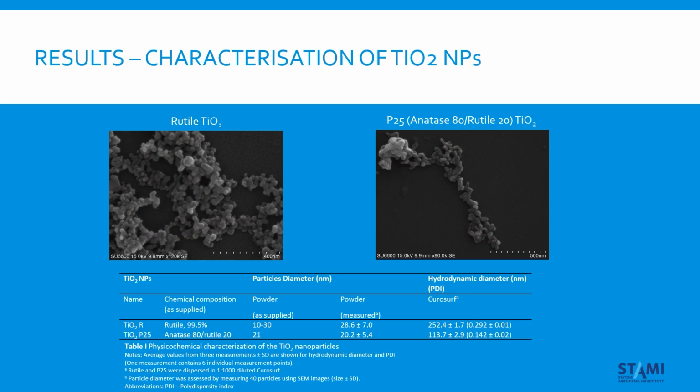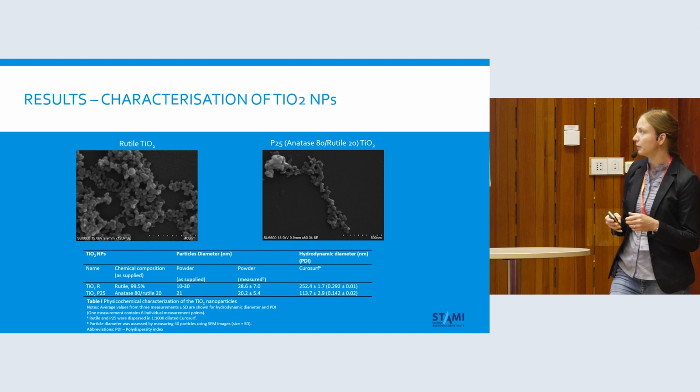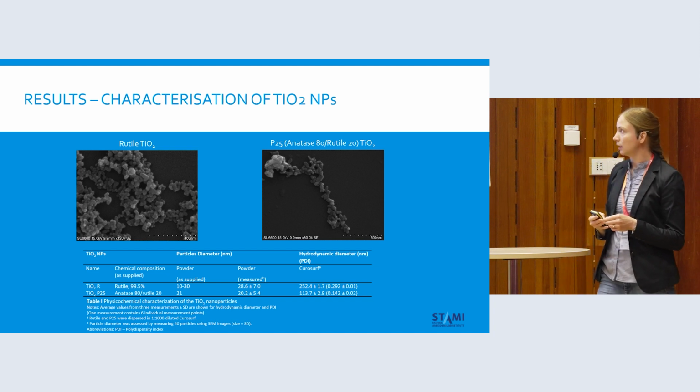I will show you some results from the characterization of the particles. You can see some pictures of rutile and the mixture titanium dioxide particles. These images were taken after the particles were dispersed in this artificial lung surfactant. The primary particle size was about 20 to 30 nanometers, and after dispersing them in this lung surfactant, this size increased to about 100 to 150 nanometers. But it was a small size distribution of the particles, so that was the aim in our study.